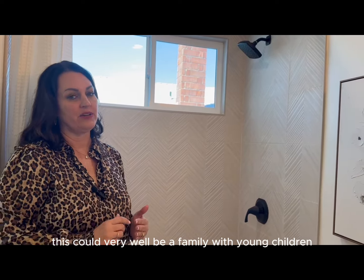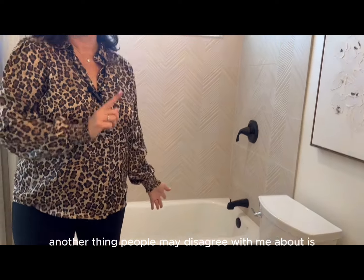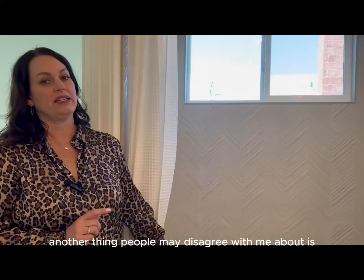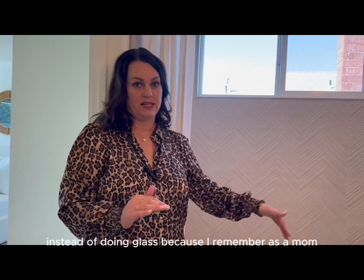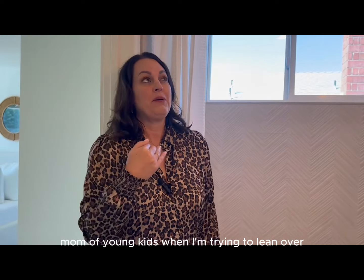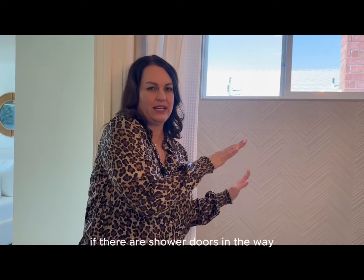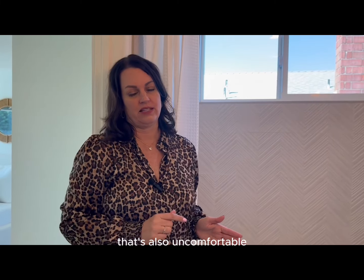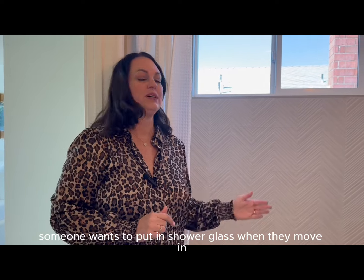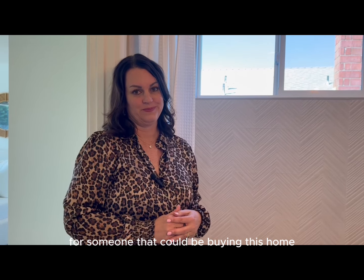This could very well be a family with young children. You want to have a bathtub. Another thing people may disagree with me about is I prefer to show it with the shower curtain instead of doing glass, because I remember as a mom of young kids, when I'm trying to lean over, if there's shower doors in the way, that's really awkward and uncomfortable, and the metal rails that they go on, that's also uncomfortable. So if someone wants to put in shower glass when they move in, fine, but I think this is the most desirable for someone that could be buying this home.